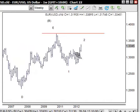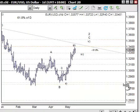So we're looking at this as an A and a B and a C. What we're doing is we're counting 5 waves up through to here, which will bring us in around the 134 mark, probably a little bit high there. I'm not into traditional patterns that much, but we do have a head and shoulder pattern developing here as well. If you're into those, then you probably know more about it than I do, but that's what's sort of developing there.